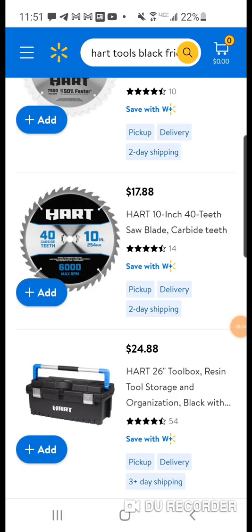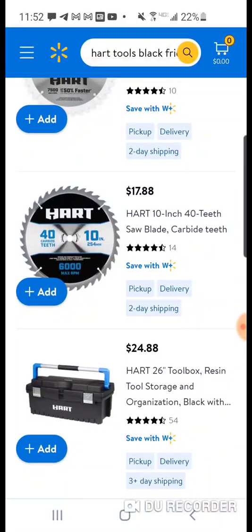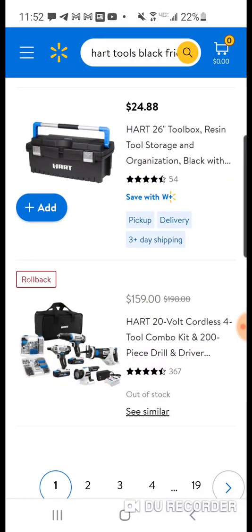But yeah, here's a new 40 tooth 10-inch blade. Again, I don't know if it's new or not, but looks very nice. 6,000 RPM. They got some decent boxes too. Again, with the DeWalt Tough system and the Rigid boxes on sale.